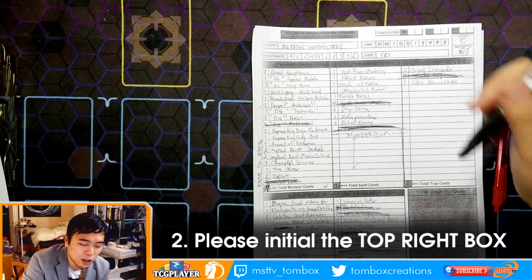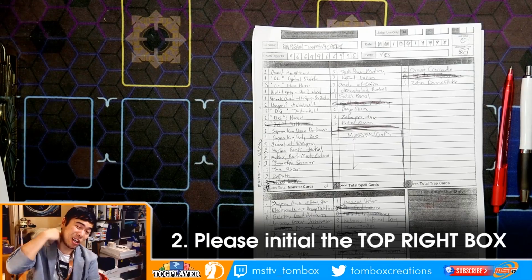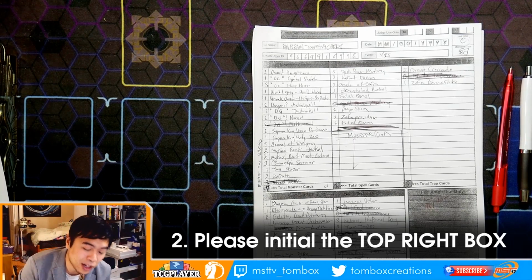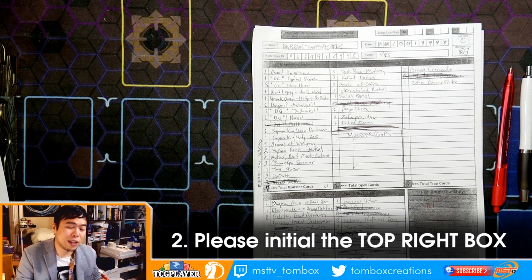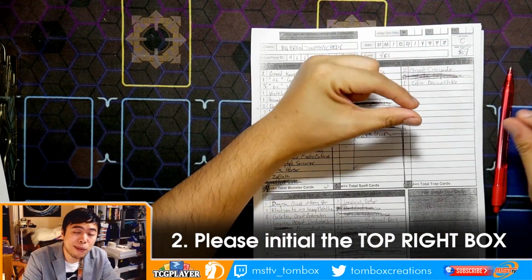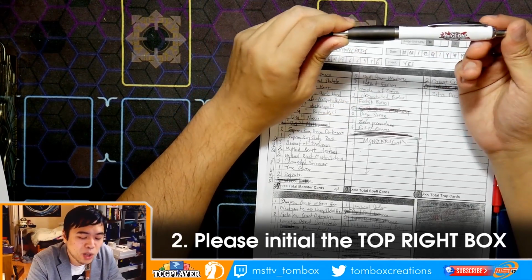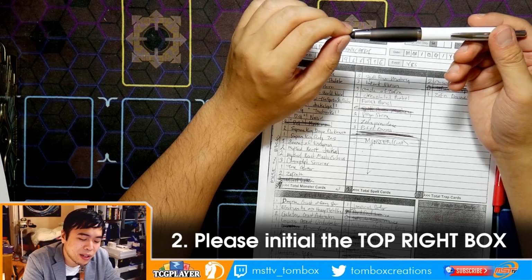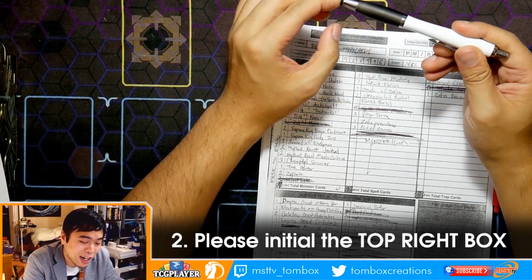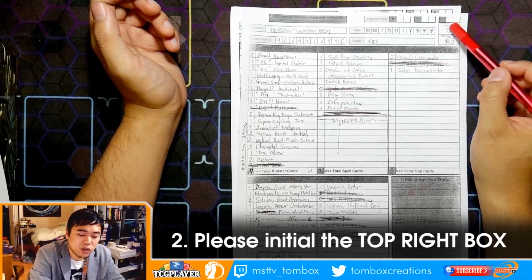I've gotten many occurrences where someone actually thought that they were running fewer cards than they actually were. They thought that they were running like 42, but they're running 43. Stuff like that gets really confusing, and when there's a discrepancy between the number, I like to make sure that the players can play with the actual deck that they're going with, rather than something that they wrote on their deck list and they can't actually play. That aside, that was tip number 2. Make sure that you check the initial right there.